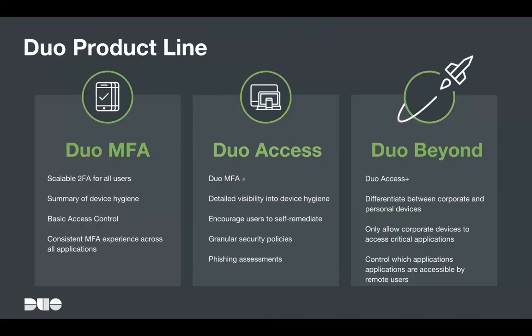And the Beyond edition takes that one step further, in that you can then also differentiate between corporate and personal devices. And for particularly sensitive apps, you might want to limit access just to corporate devices. For instance, if you have users accessing your file syncing and sharing system, like OneDrive or Box or Dropbox, for example, you might want to limit access to corporate devices just so you know you retain control of those documents if they're downloaded, for example.